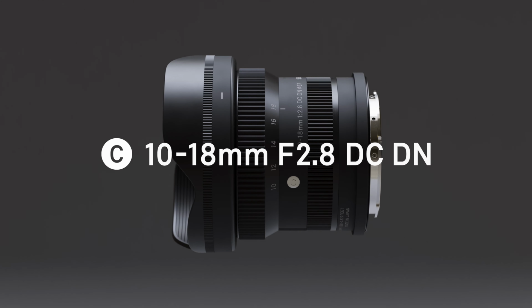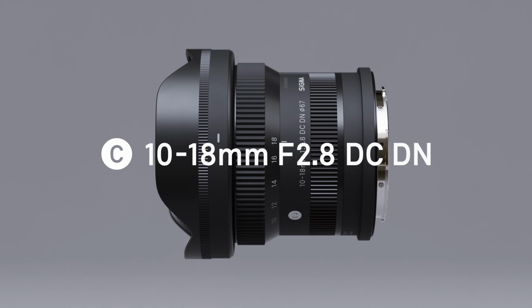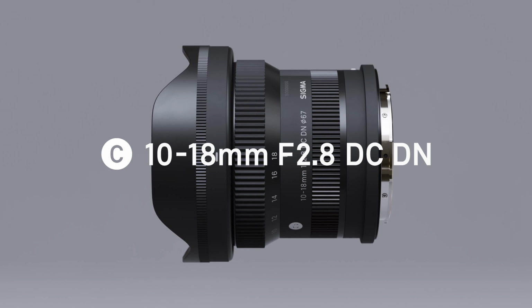I hope you enjoyed my brief introduction to our new 10-18mm F2.8 DC DN Contemporary, which is designed for APS-C size sensor mirrorless cameras. This lens will be available in L mount, Sony E mount, and Fujifilm X mount.